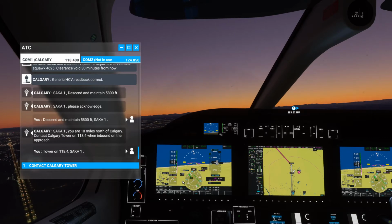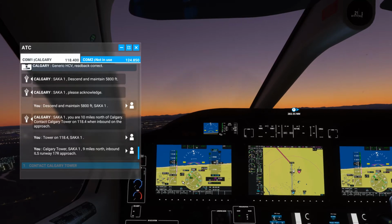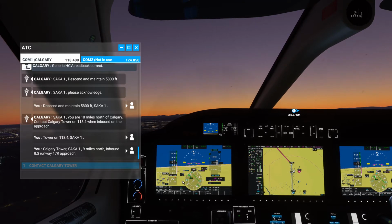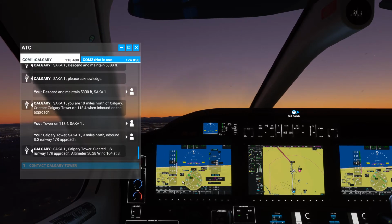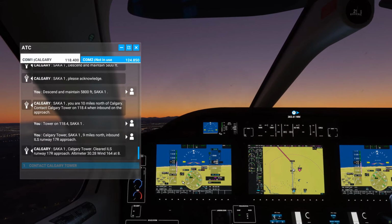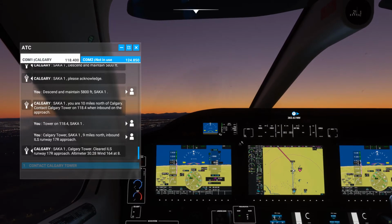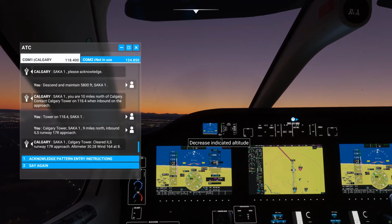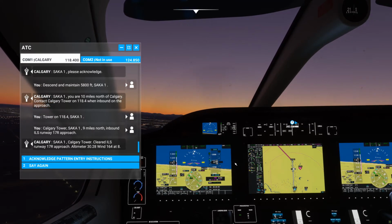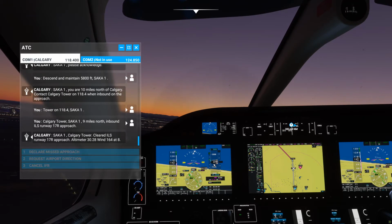Alright, getting down to approach flap speed, contacting Calgary Tower, and we do have localizer. 9 miles north inbound ILS runway 17 right approach. And we basically did have to make sure we were in Loc 1 mode before engaging. Altimeter 30.28 with 1648. Alright, 3028. So we are all set there, and we should be getting the glide slope shortly.